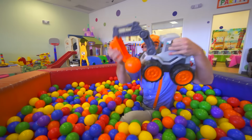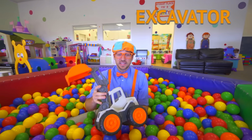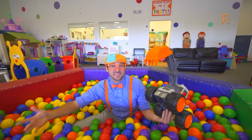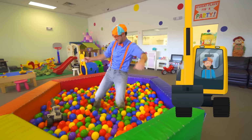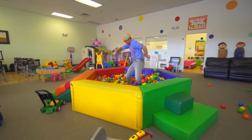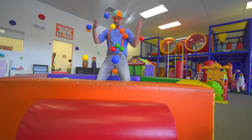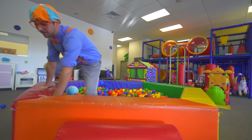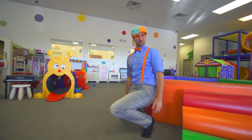Whoa! Look! It's an excavator! Yeah, like the Blippi excavator song! I'm an excavator. Hey, dirt, side of the room.